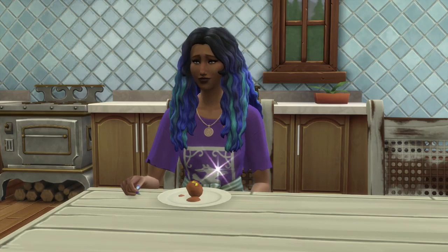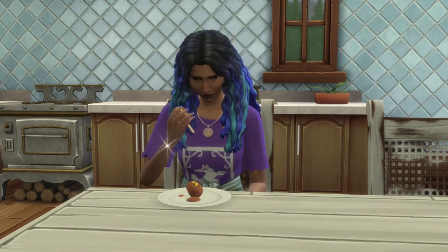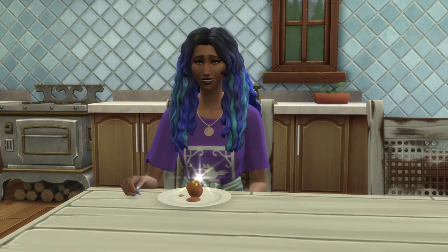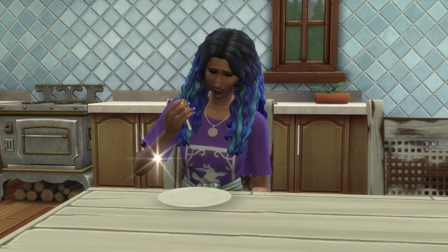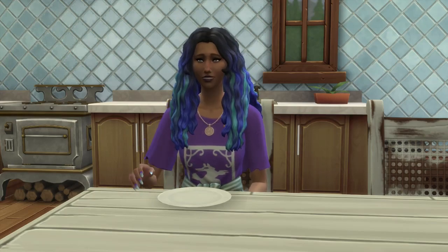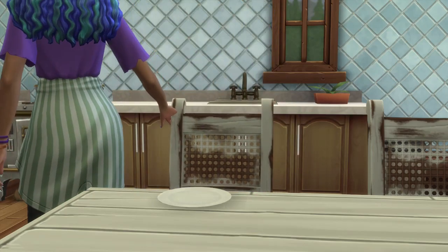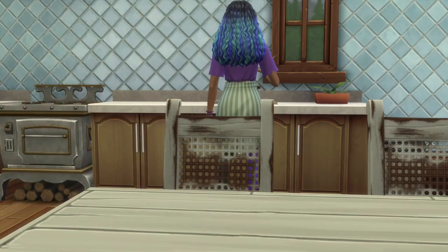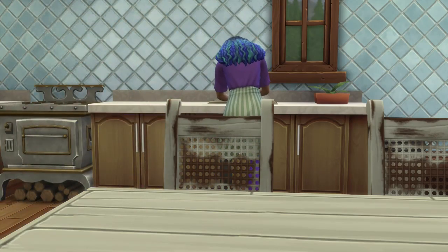It's not a whole lot of room, but you can always update the table, add more chairs, or add a table and chairs for outside. It can kind of remind you of eco-style houses where you eat a lot outside and just chill out there. And of course, we have to make sure to wash our dishes. Like I said, we have to be very respectful to the werewolves that do not play.